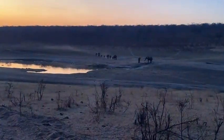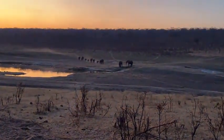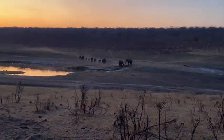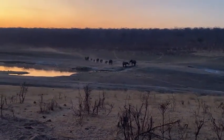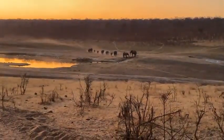Oh, they're greeting each other. Okay, so the first one there was the mom, or the matriarch, who does the scouting. And then the others follow. There's about 120 elephants in all of Zimbabwe, so this is a good 10%.